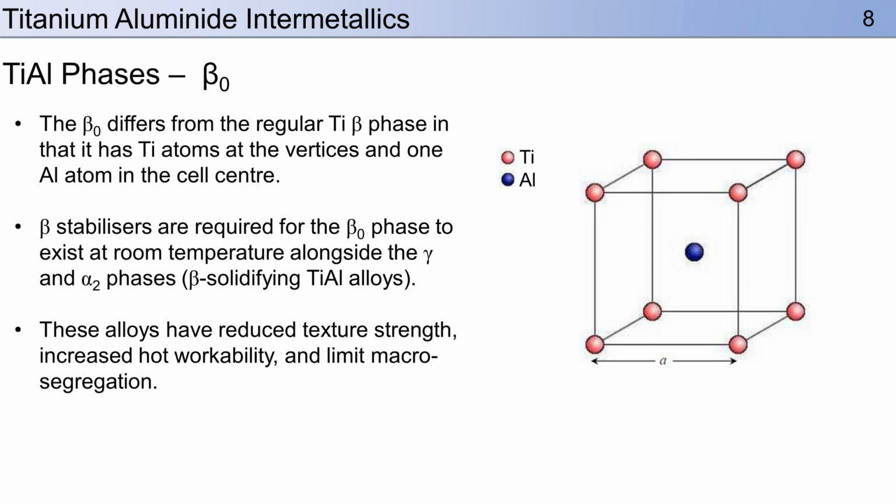The beta phase forms at very high temperatures directly during solidification, but as the material cools, it transforms to the ordered beta zero phase, which always incorporates an aluminium atom at the cell's center. With the addition of beta stabilizing elements, like in beta stabilized titanium alloys, beta zero can survive as a metastable phase in the room temperature microstructure. Titanium aluminide alloys with beta stabilizers, so-called beta solidifying alloys, have reduced texture strength, increased hot workability, and limited macrosegregation.